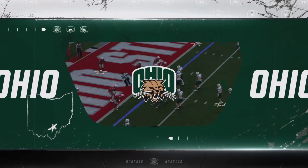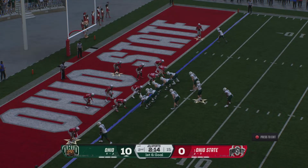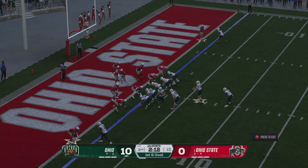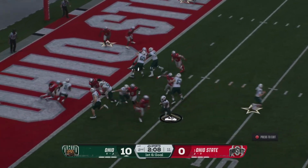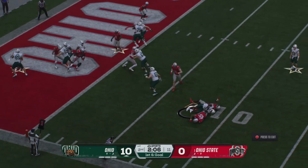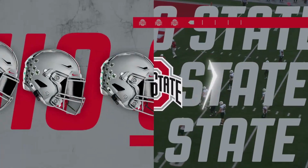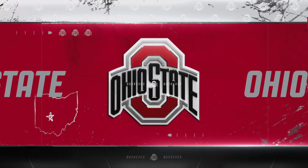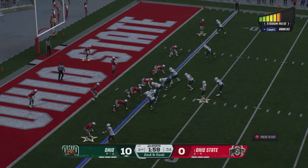The Bobcats have it in scoring position on 1st and goal. Tight end now in motion. They'll use the running game on 1st and goal. Right there to stop him, and that'll be a loss of 3. We're at the 2-minute timeout. They've built a big lead, and they'll try to pile on a little more before the break.